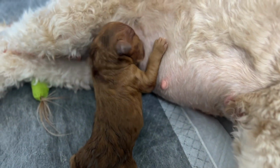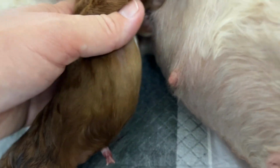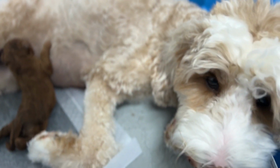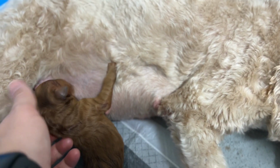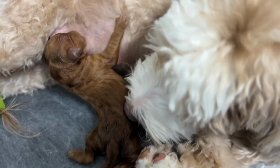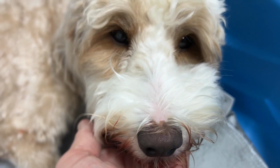Our first puppy is a solid red girl, dark red, and she's got a white chest on her. I don't want to take her off. Good job, Millie. So she is a larger puppy, but Millie had no issue with her, so that's super exciting. So she did have this little girl at about 12:04. And still got more babies in there.